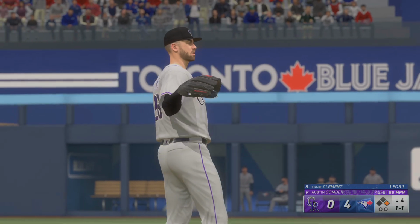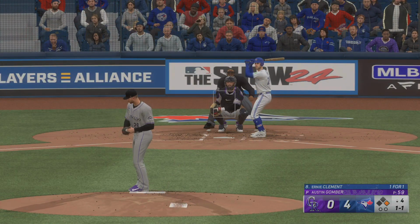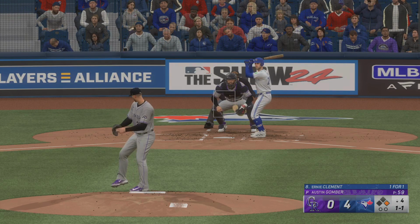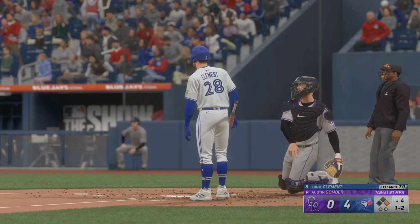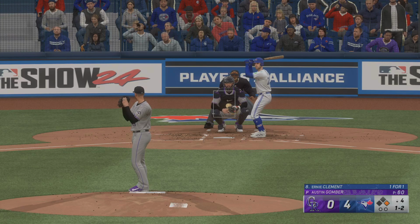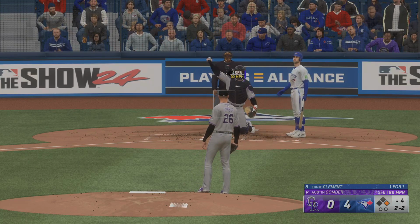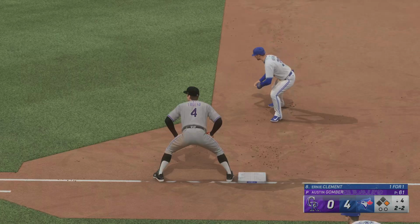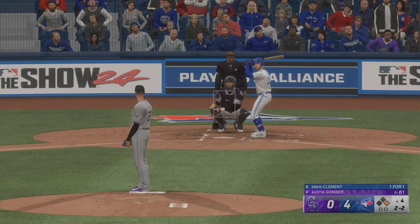That one finds the zone, and it's 1-1. Back-to-back fastballs in. That last one called for a strike. Probably go away, but look for him to come back in there to try to finish you off. That one fouled off. That misses. 2-2. Step off throw to first. Kiermaier back in. Runner at first with no outs here.